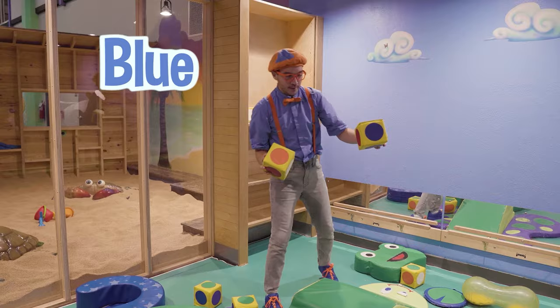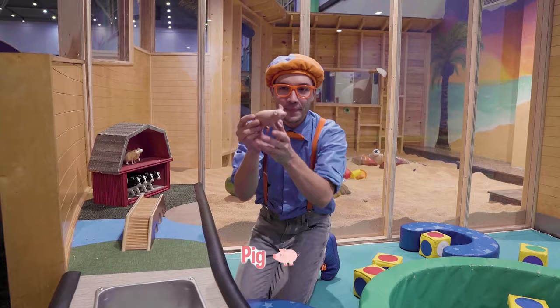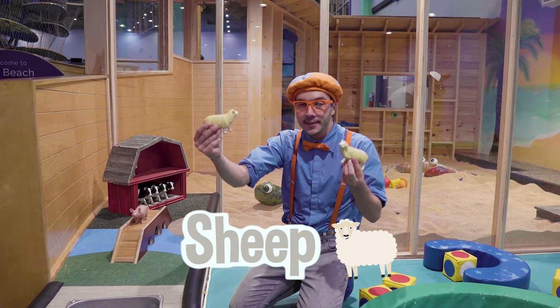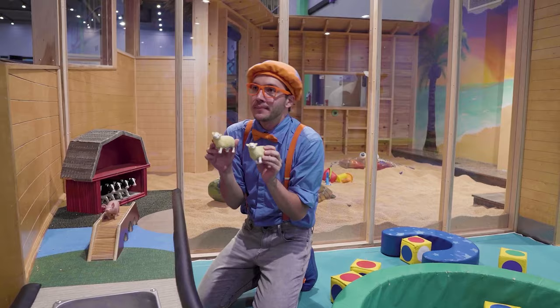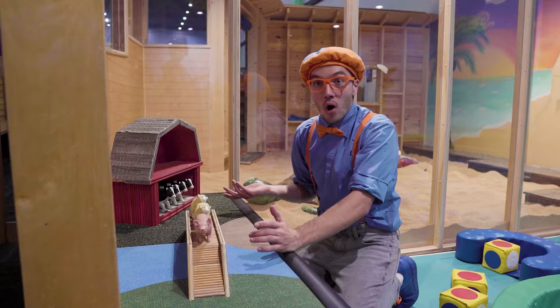Hey, look over here. There's like a little diorama playset, and there's all kinds of cool animals, like a little piggy. Oink, oink, oink, oink. Woo, he's gonna walk on the bridge. Whoa, and look, there are two sheep. Yeah, one, two. And you know what sound sheep make? Yeah, they go like this. Bah, bah. And they're also gonna be on the bridge because they're friends with Mr. Piggy.